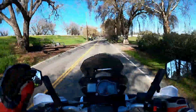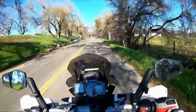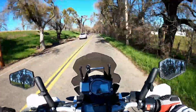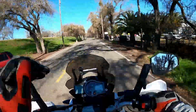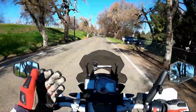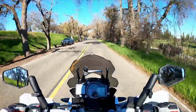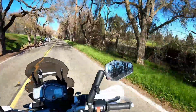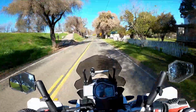Alright, we've dropped down off the levee, and I believe we're coming into the town of Freeport. And instead, if you follow this and keep going in, we'll go right into Sacramento. We are going to turn left, go back over the river, and head over to Highway 84. There is a golf course here. It seems to be a pretty nice golf course in Freeport.